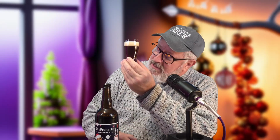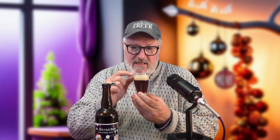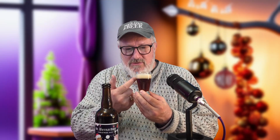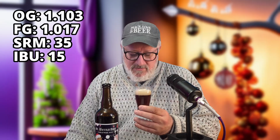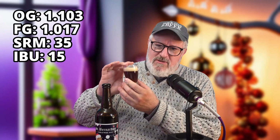The bubbles are still coming up. It's retaining the head. If you'll notice, when I filled it, I was right there at glass proud, and at that point, it's just gone down just a little bit. So it's replenishing what it's losing. Smallish bubbles, not really big, but there are some larger ones in there. It's dark. It's kind of the color of really strong tea.